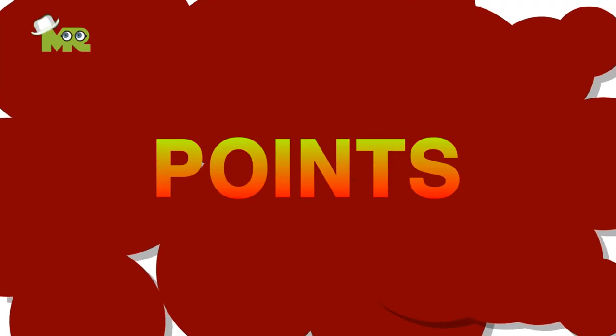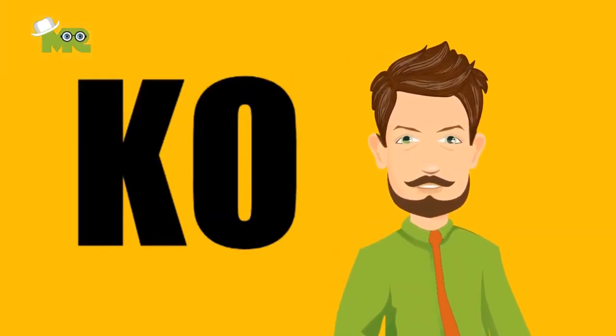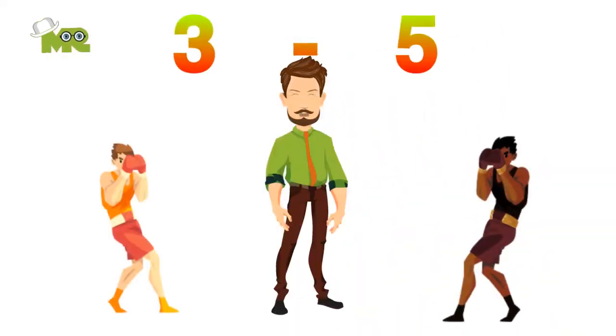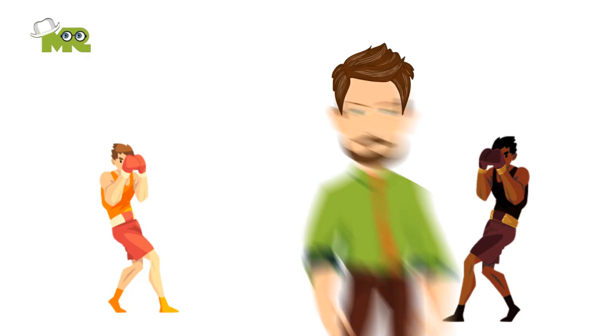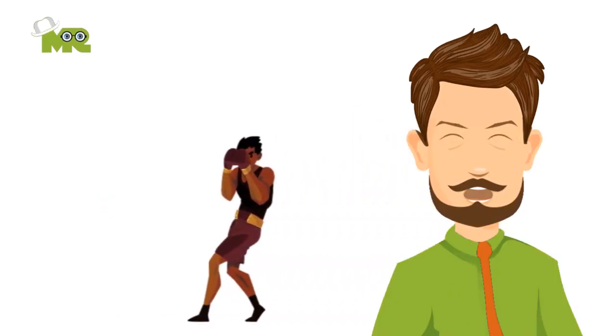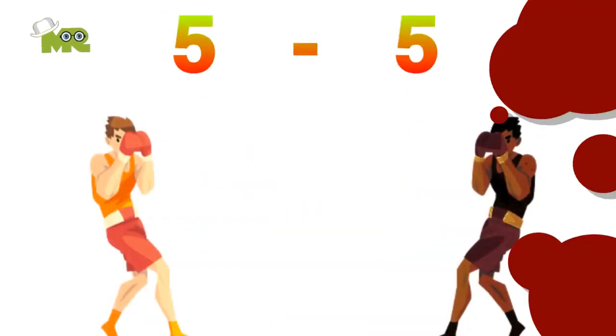3. Points. There are times when the fight doesn't end due to a KO or TKO. In that case, the winner is declared through points that judges allocate to the fighters. At the end of the fight, points from all the rounds are added up, and the fighter with higher points wins. The match draws if the points are equal.